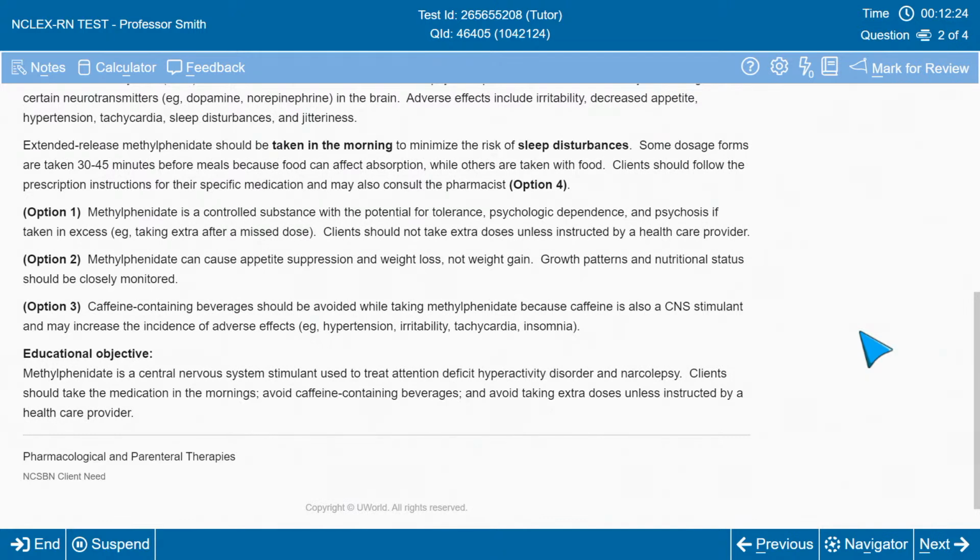So it's also important to know that some of these stimulant medications should be taken 30 to 45 minutes before meals due to the effect on absorption with food. But it's really important in general for clients to follow the prescription instructions that were put on there by the healthcare provider, or to ask even their nurse if they had any education questions.